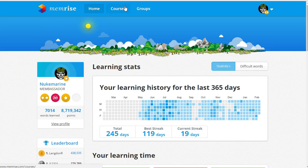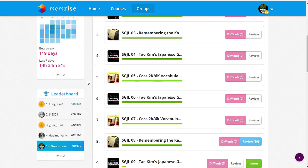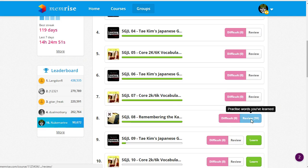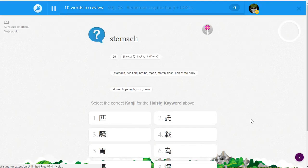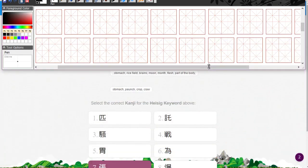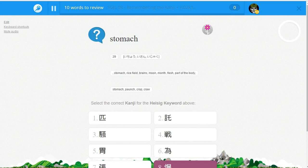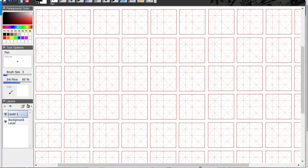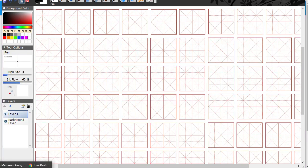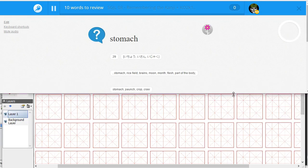Alright, I'm just going to do the kanji reviews and then call it a day. Alright, so I want to go to groups. Right there. Okay, Control Delete, and shrink this up a bit. What am I doing? Oh, I'm doing it backward. Okay, that part was done. It was this part I shrunk down. Okay, there we go. Stomach.